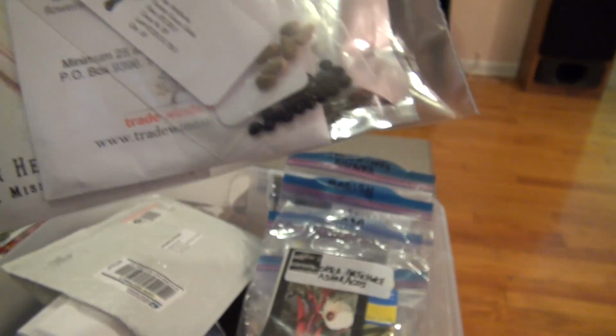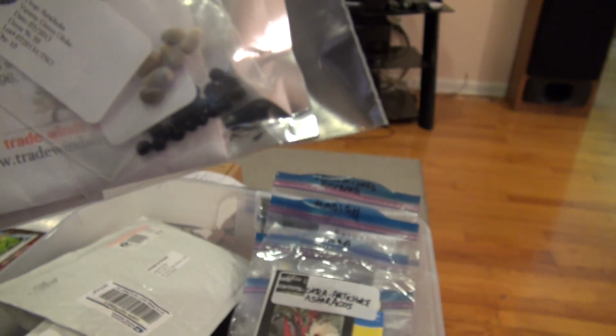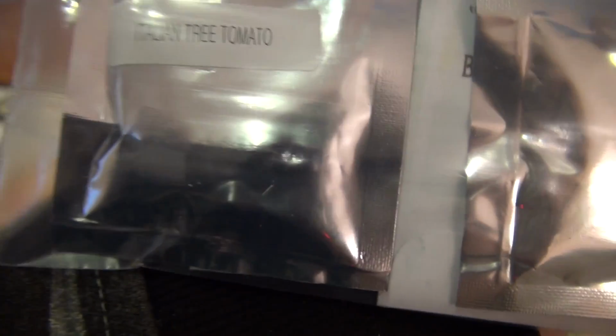What's this one? Other. Now this is like all kinds of freak stuff. Artichokes, capers. I tried growing those. They're no good, those seeds. They don't sprout. That silver package.